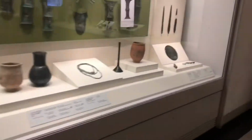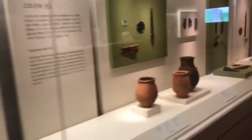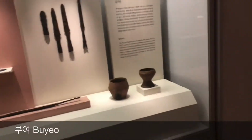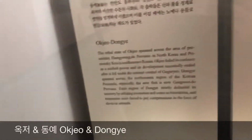And this is what happened in the southwest of South Korea. And then they start to have the iron culture, which is very important. As you know, the iron culture started to develop really well. As time goes, from about the 2nd century BCE to the 5th century, there was a country known as the Buyeo Kingdom, and that's from it. Meanwhile, near Buyeo, there were also Okjeo and Dongye.